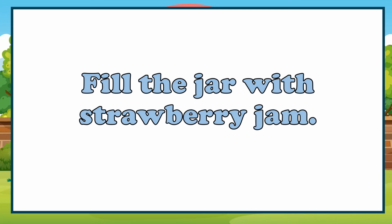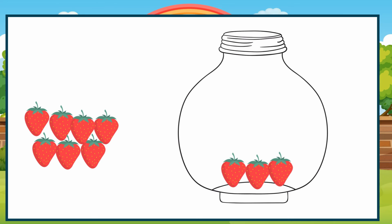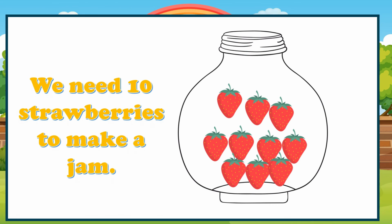Fill the jar with strawberry jam. Let's count how many strawberries we need to make a jam. Let's start. 1, 2, 3, 4, 5, 6. 7, 8, 9, and 10. We need 10 strawberries to make a jam. You did fantastic, and for that, you scored 100%.